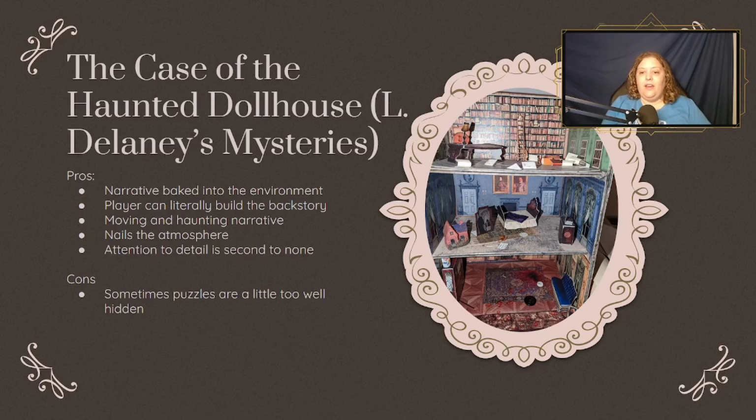I cannot express enough how much this nails atmosphere. I cannot express enough the attention to detail. The person who made this is a miniature artist, and just like you see the little cardboard bits in there. I really wish I could show almost everything, but all those little documents you see on the top floor there, they are all miniatures of the letters in the actual game. And I felt so involved from start to finish, and it stayed with me for months afterwards.